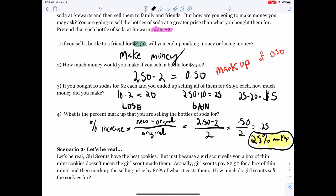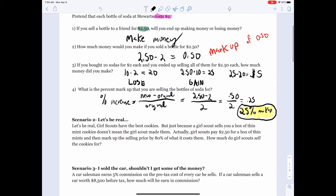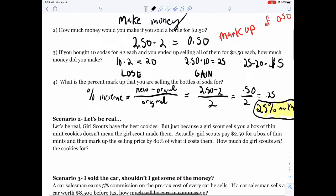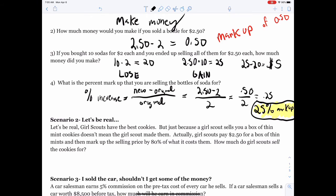All right. Let's look at scenario 2. Let's be real. Girl Scouts have the best cookies. But just because a Girl Scout sells you a box of Thin Mint cookies doesn't mean the Girl Scout made them. Actually, Girl Scouts pay $2.50 for a box of Thin Mints and then mark up the selling price by 80% of what it costs them.